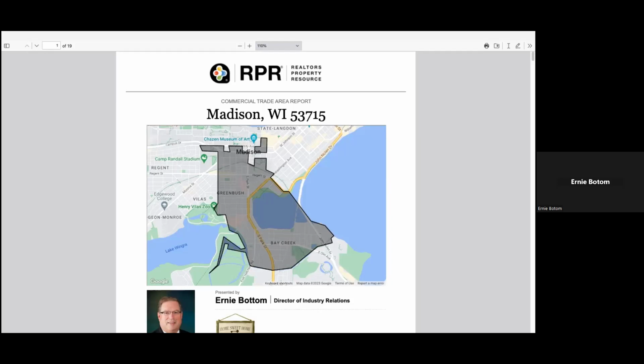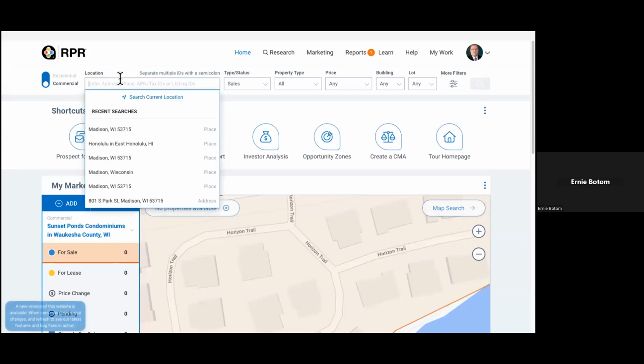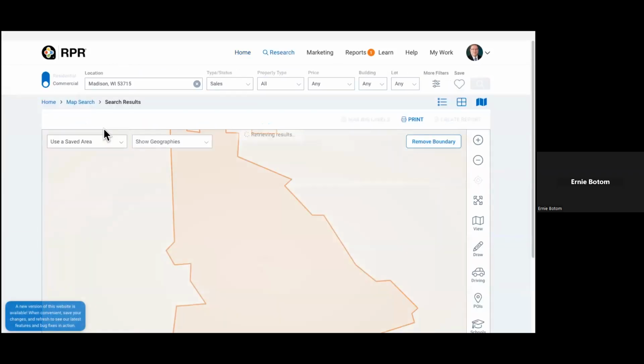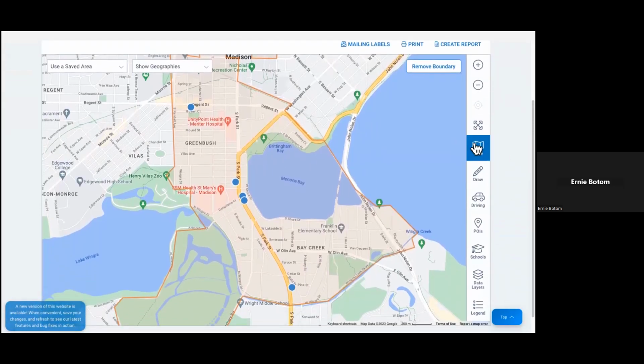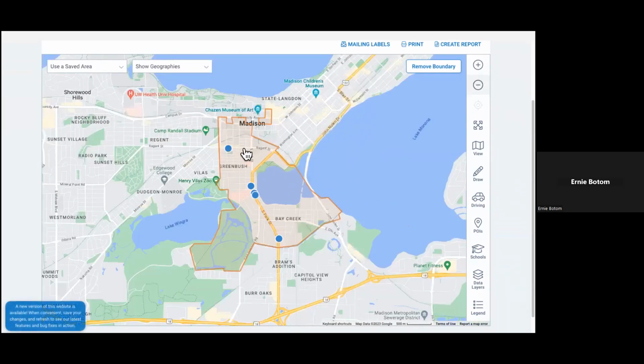All right, so now let's go and take a look at a property in RPR. We're going to first start out again with our zip code. And again, we're looking at for sale properties. So right now we can see those properties here on the map. And let me just zoom out a little bit here, so we can see the zip code outline, and we can see those 5 properties here on the map.